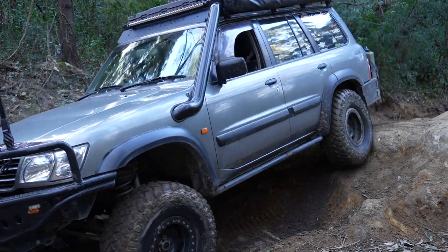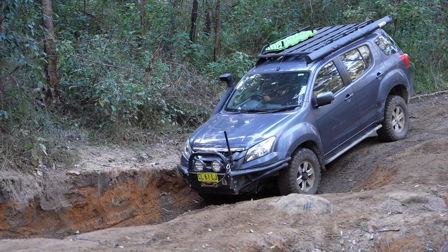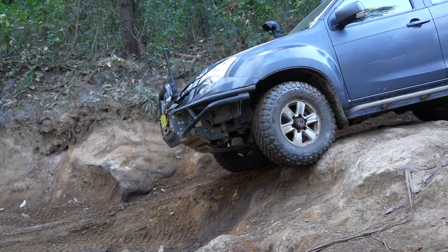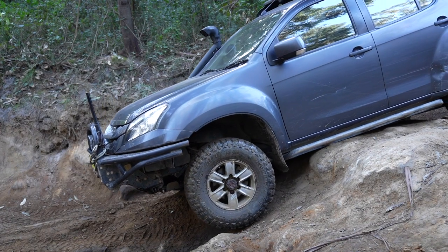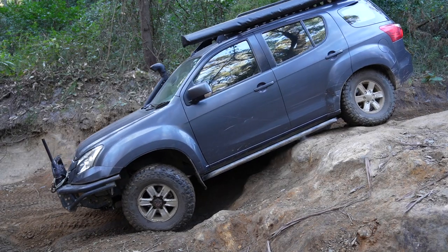Mint Bush Fire Trail is the main access trail down into the valley there. It's nothing too extreme, but it definitely does have a few little challenges along the way. Nice and steady, pick your lines and you shouldn't have too many issues.